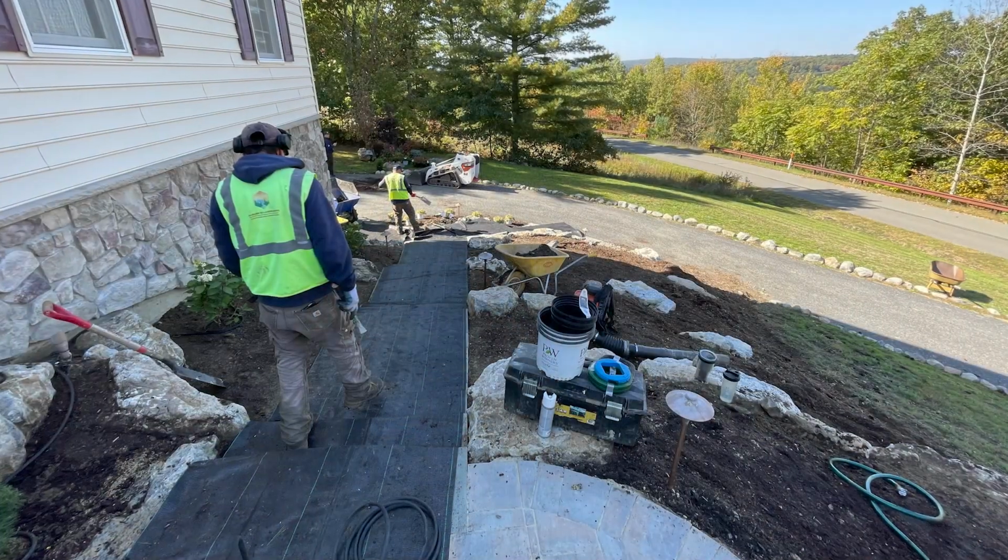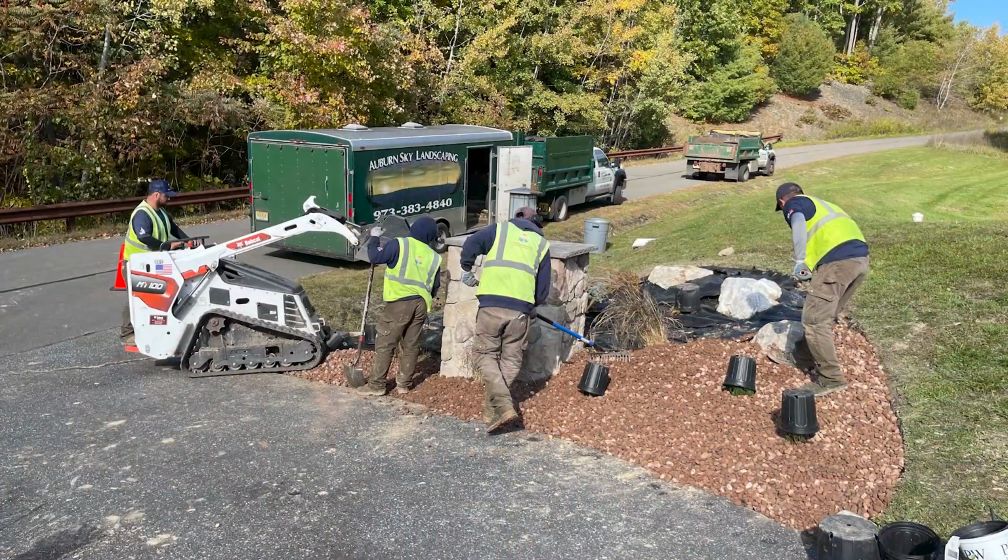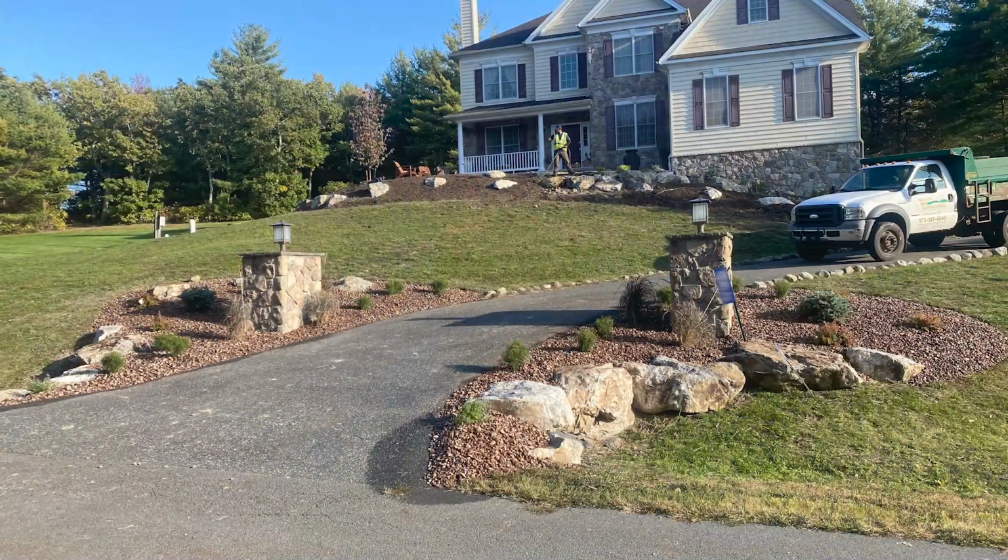We got the crew here, crew behind us, up top here, prepping, getting everything going. We got tons of decorative stone. This is called 1-inch nutmeg. It's actually really difficult to get this stuff, but we were lucky to find a place to source it. Once the dust is rinsed off, it's gonna really complement the house well. Here on this property, we're doing a mix of decorative stone and mulch, which I really enjoy the contrast.